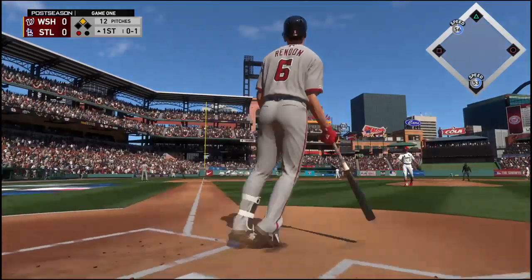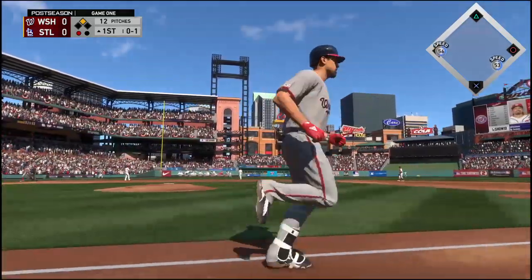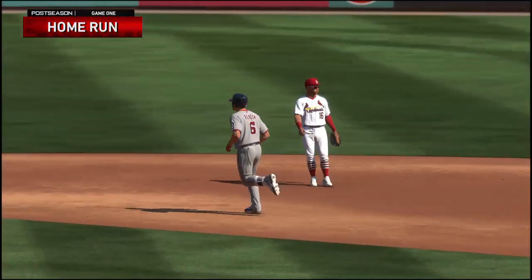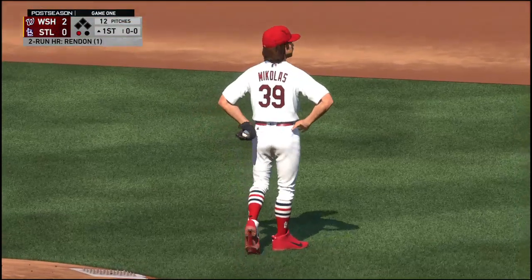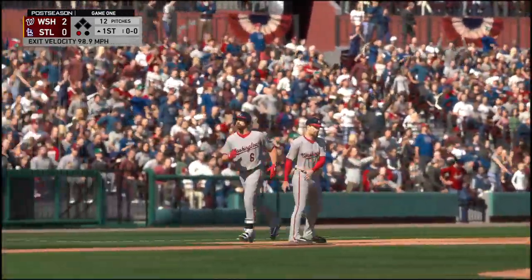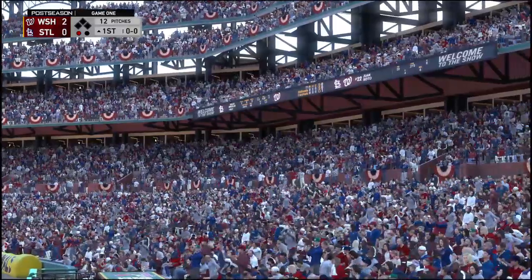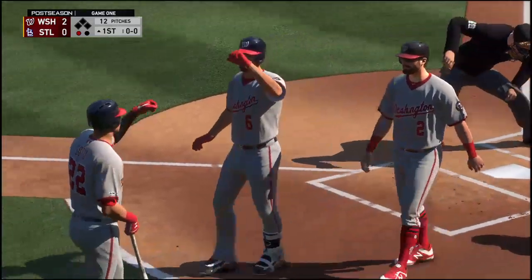Swing, and there it goes. Deep to left. No chance at bringing this one back. Out of here into the visitors' bullpen. It's a two-run shot to straightaway left. His first homer so far in the series. And the Nationals move out in front here 2-0.